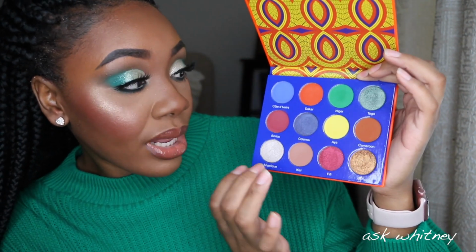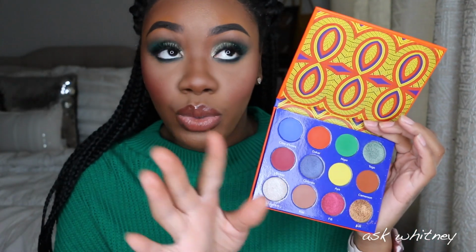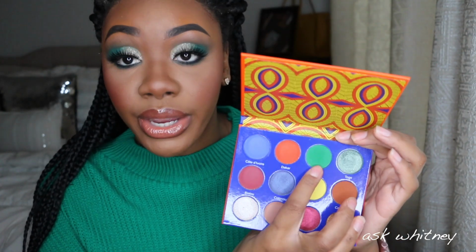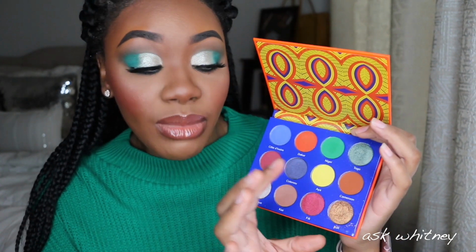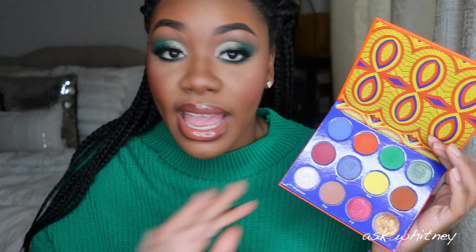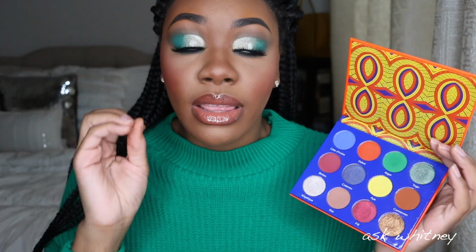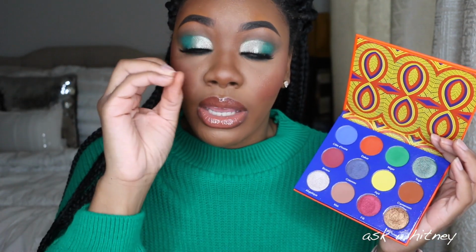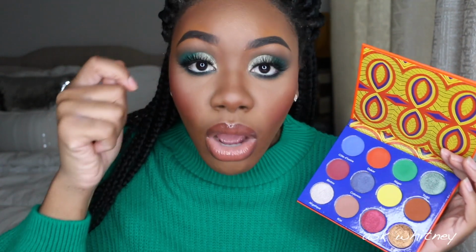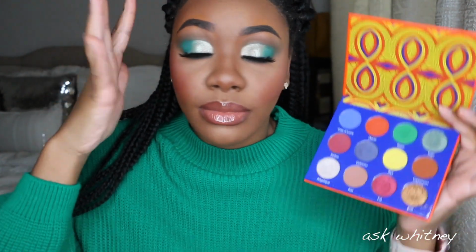The shimmers are really pretty. I will say I did use this palette to do an eye look. I didn't record it or anything. And this green right here, this green gave me some trouble. This is the first time that any Juvia's Place eyeshadow has ever done that to me, which was really strange. And the type of struggle it gave me was ABH Subculture type troubles, where you put it on and you're blending and it's like, where's my eyeshadow? It was a struggle.